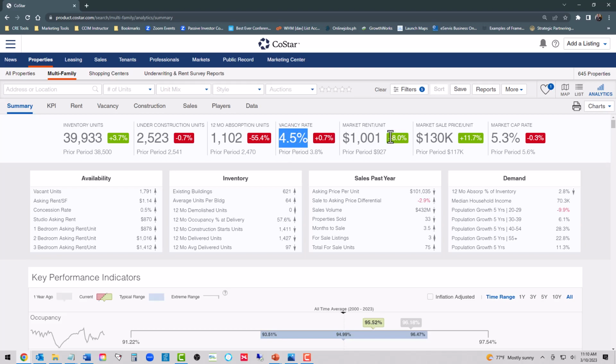We can see that year over year, and this is one of the largest year over year increases we've seen to date. We've done almost 45 properties at this point, or 45 markets. We've gone from $927 to $1,001 a month. Okay, now this is asking rent. This isn't effective rent. Of course, we look at effective rent. So we are not looking at the capital markets. We are only looking at the space market.